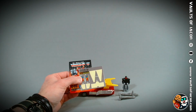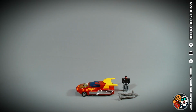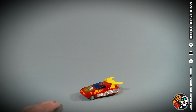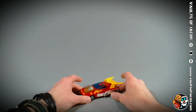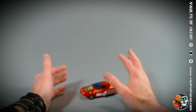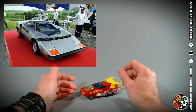I'm repeating myself, you get the idea. So I can pop the accessories away now, because we're going to start talking about the vehicle and the vehicle mode. The last bit of information I will give you, which ties in very well because we are discussing the vehicle mode, is that there's been much debate over the years as to the real-world inspiration for Hot Rod's vehicle mode, but it's generally accepted that the main contender is the Domu Zero prototype from 1978.